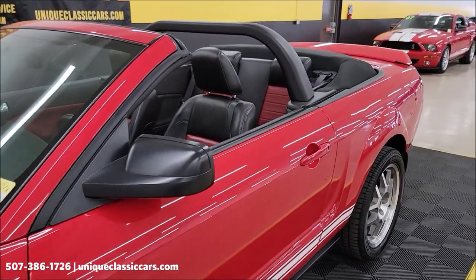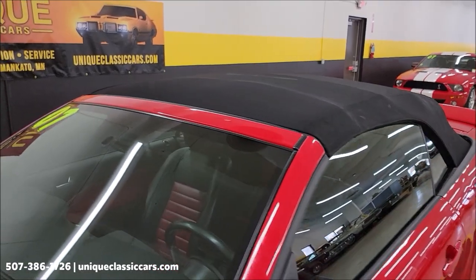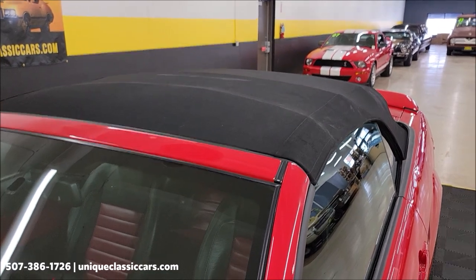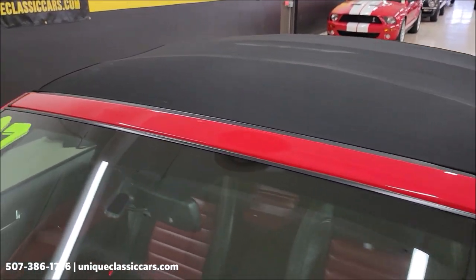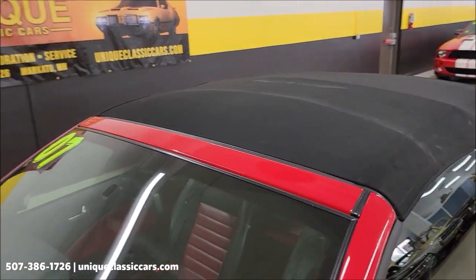Give me another little pause here. Let's get this convertible top up. Check that out and we'll wrap up the video. And here it is with the top up. Doesn't appear this top's been up a whole lot. There's not much wear at all. I see a nice fit above the windshield.